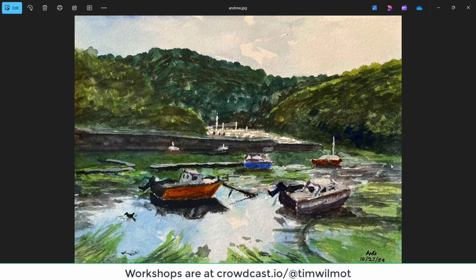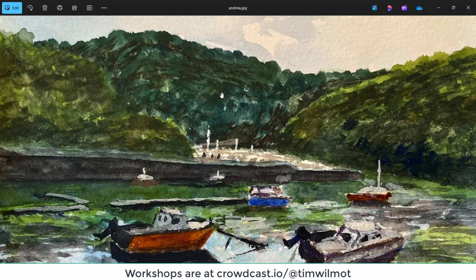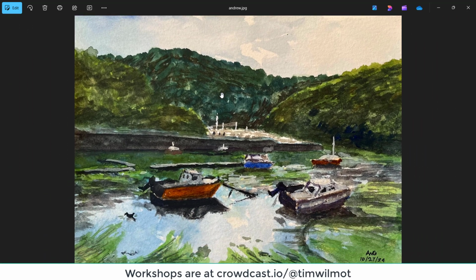And Andrew, nice composition. I think the horizon could be a little bit higher, possibly. Now, you've gone quite dark with this one, which is all right, but those distant hills there, they would be pushed further back if they were a little bit lighter and a little bit cooler. Coming forwards, we've got the hills left and right. They're okay. Lovely bit of light hitting the middle there. The boats have come out right as well. Pretty good boats.